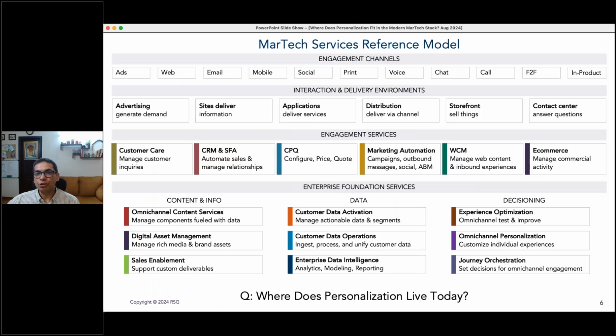So this slide shows a sort of reference architecture or reference model that we often use with our clients, right? So you have channels on the top. These are the engagement channels that your users use to interact with you. And then you have the interaction and delivery environments, as well as your engagement platforms. Now, these kind of stacks are not uncommon. Of course, the exact subset of these platforms will vary across different organizations, but the broad idea is very similar.